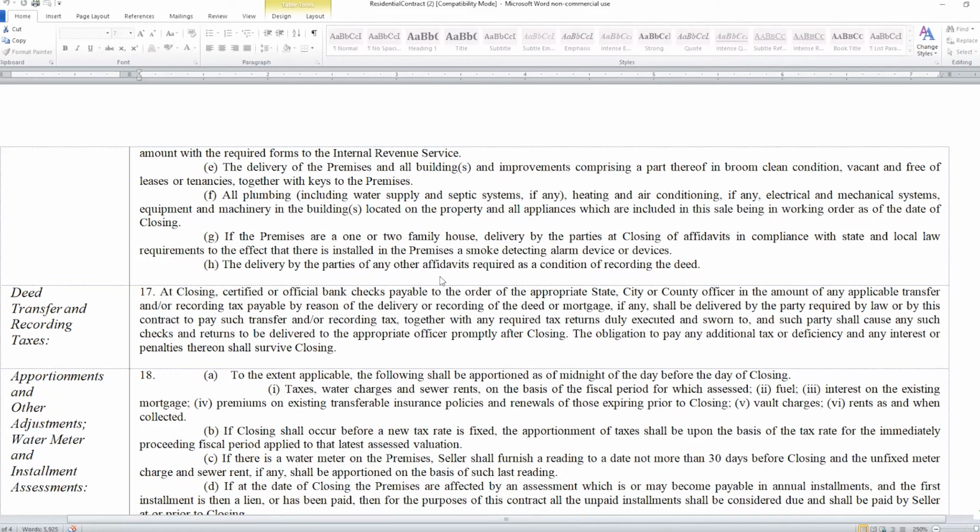Next, we would usually attach a lead-based paint disclosure to the contract. I know, real estate agents, it's required for any house that was constructed prior to 1978, which is when they stopped manufacturing lead-based paint. So we would attach it to the contract as well.